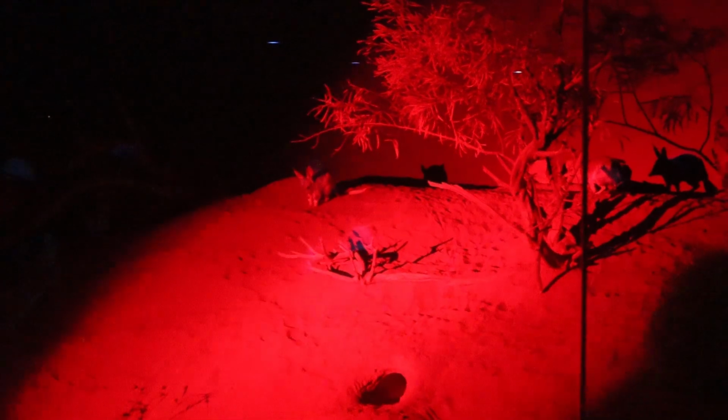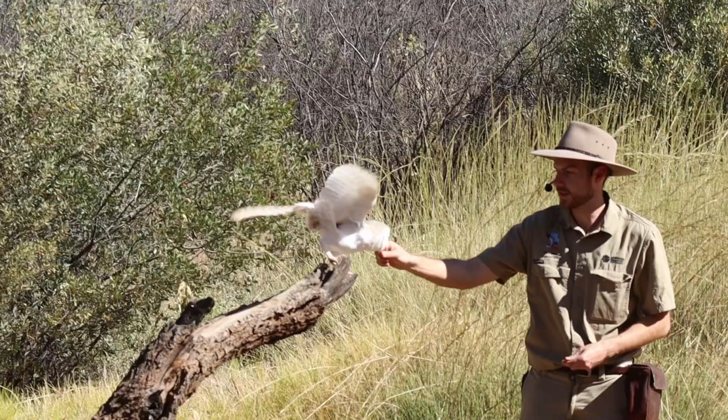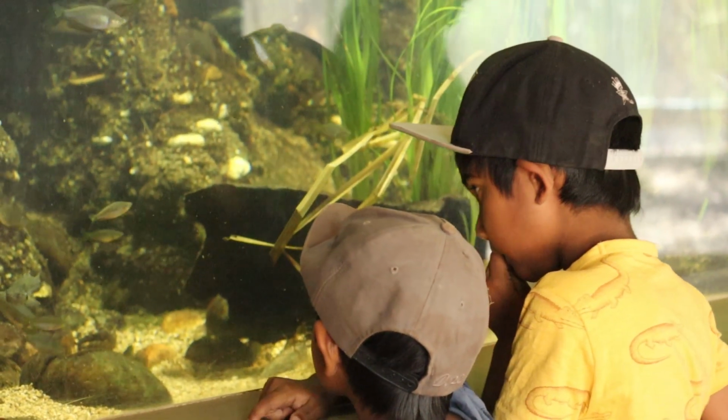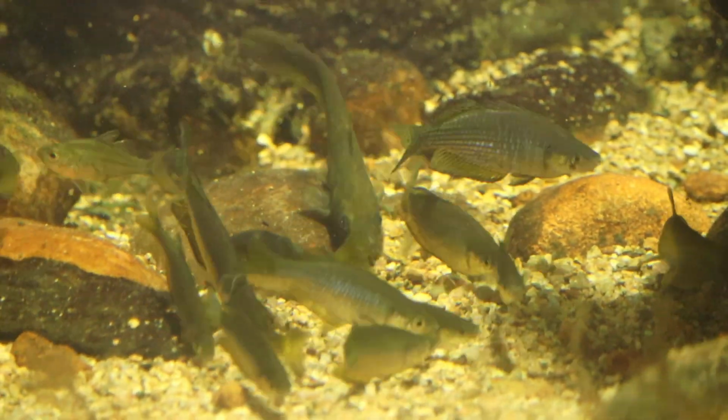They also offer some very educational and very interesting ranger tours and talks, including a bush tucker walk and a bird show. We loved it here so much that we opted to get the annual pass, and we made many return trips during our 1 month stay in Alice Springs.